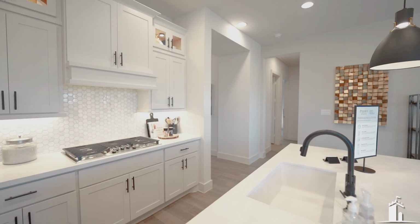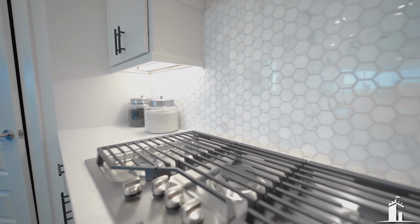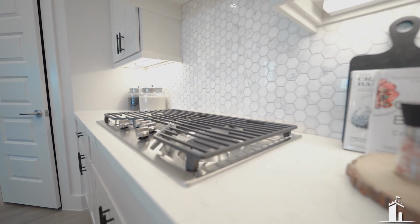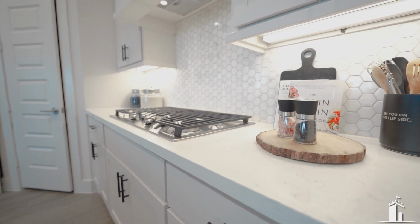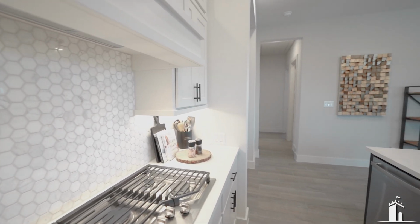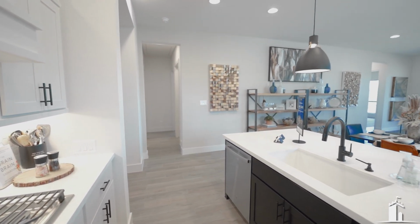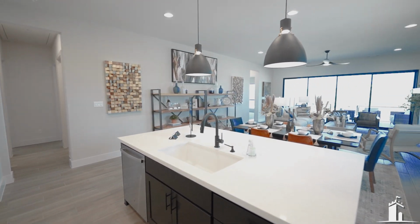So you have the white cabinets against the wall, and the island is that black or dark brown color. It looks great. I like the backsplash on this. I don't know what you think. I'm a big fan of this hex. Again, this is going to be a decent upgrade. You're probably not going to get this in your home. You might pick something different when you're building a home. What's great about this is you can pick any levels of upgrades.